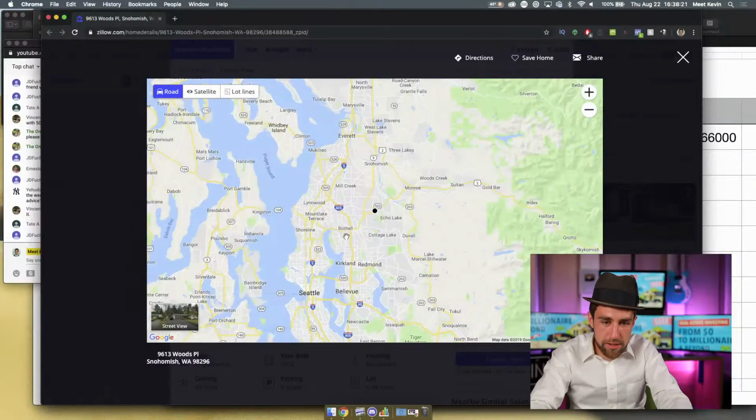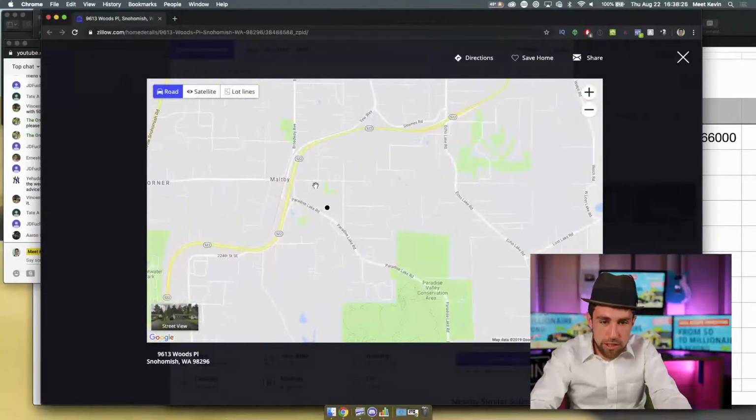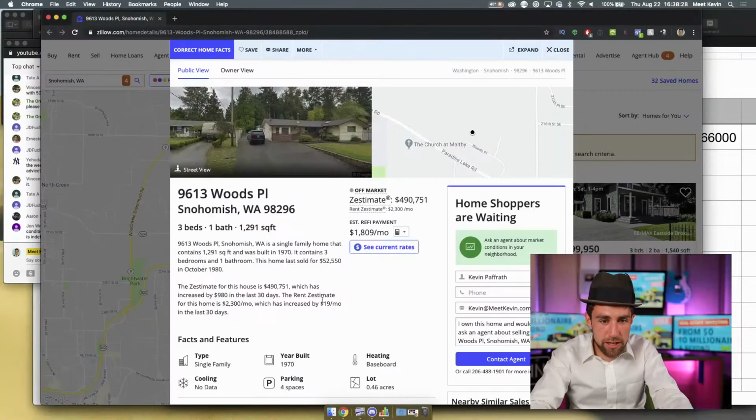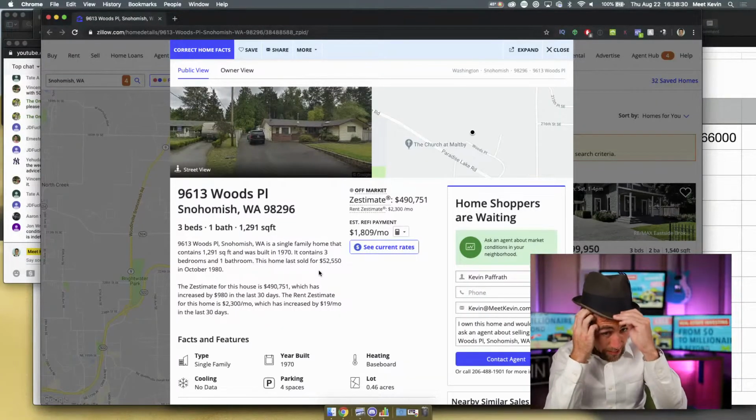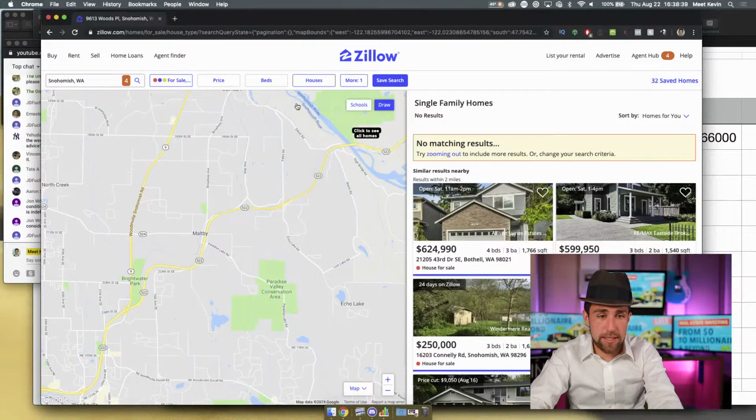Okay, so where are we? So above Echo Lake, and what we're gonna do is we're gonna try to find comps over here. Yeah, I feel like I can already tell comps are gonna be something else. 3 and 1, I don't like that as much. I would much rather have a 3 and 2. It's just functionally obsolete these days.